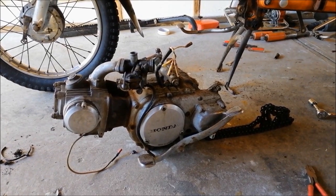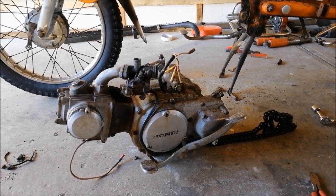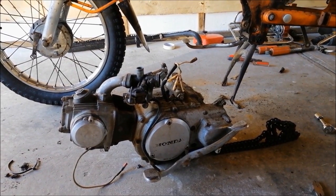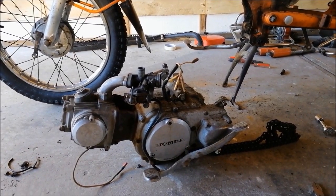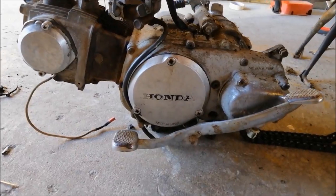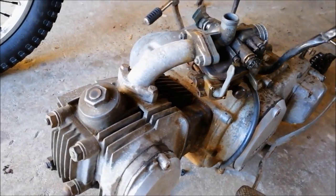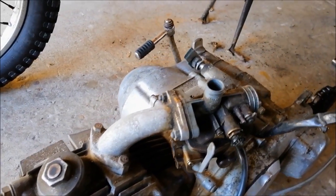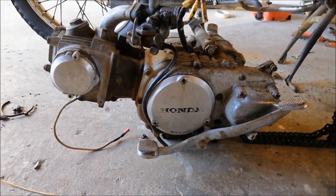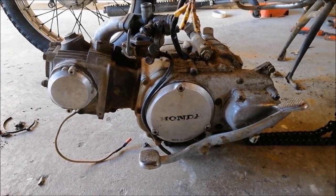The frame is actually in really good condition. There's some beating up on it, but nothing too dramatic. It's absolutely filthy, as you can imagine, from 48 years of use. And the motor's not too bad. Like I said, you've seen this thing run, so it's obviously got the potential, but I'll give it a bit of a once over and maybe give it a fresh lick of paint before installing it back into the bike. But for now, we will continue on.